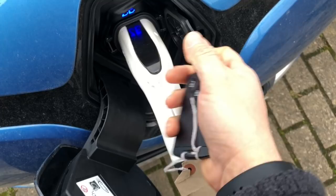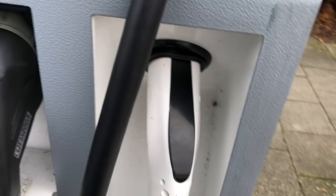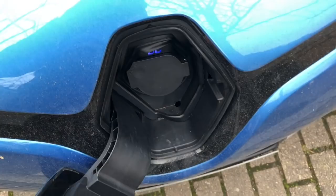For 30 minutes charge, it's ridiculously expensive. Yeah, not only that, you have to top up with £20. So, probably won't be using that ever again. Oh, I feel a bit of warmth coming out there from somewhere. Good. Like that. Let's go. See how much charge percentage we've got.